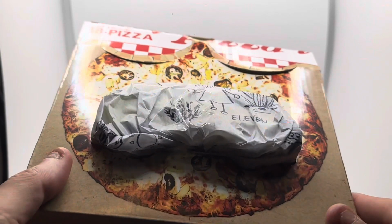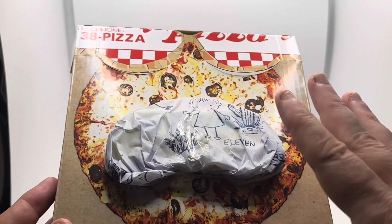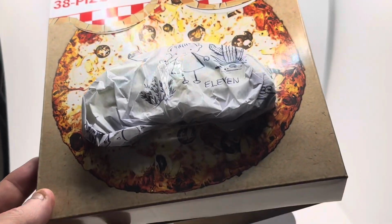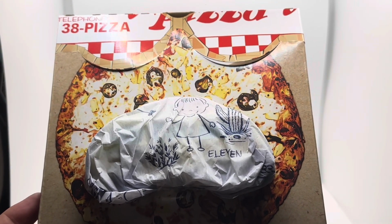So now we can take the pizza box, thank you very much, get rid of that, pop that over there, and bring back the interior, which is a pizza with, there's the 11, so it's an illustrated piece of paper. I almost don't want to take the paper off. It's too well done. It's very frustrating.